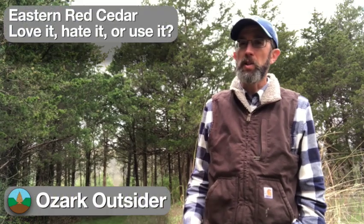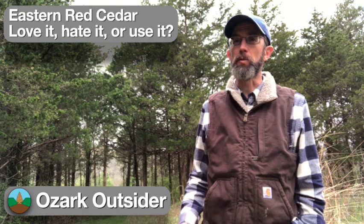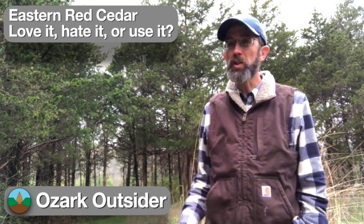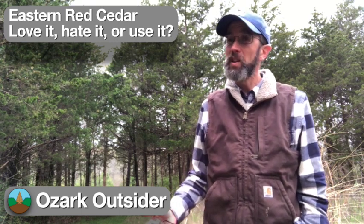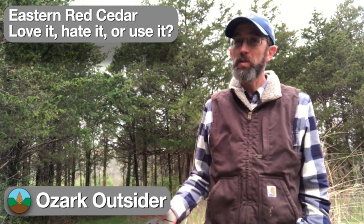I recently had a conversation with a new landowner here in Missouri who had gotten conflicting advice on whether they should remove the thick stands of Eastern Red Cedar on their property. Now, this is a tree that kind of confounds categories. Is it an invasive pest? Is it a beneficial native plant? Or is it an economic resource?